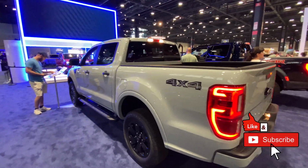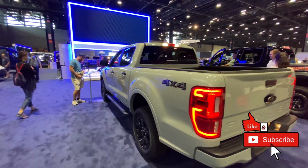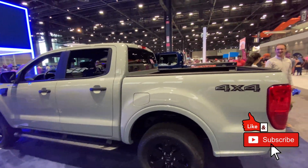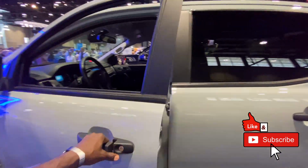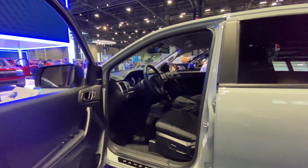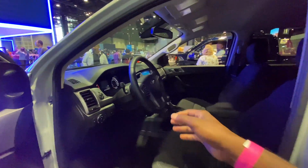All right, guys, here we are at the 2021 Ford Ranger. Now, this one retails as shown for about $40,000, which is quite a bit for a pickup truck. But let's go inside. We're going to see what you get for this. This is an important vehicle for Ford, as of course the small trucks are making a comeback. Think of the Nissan Frontier and the Toyota Tacoma.